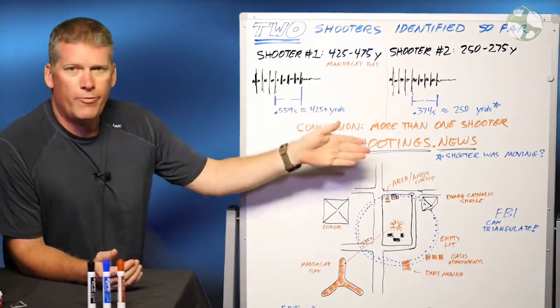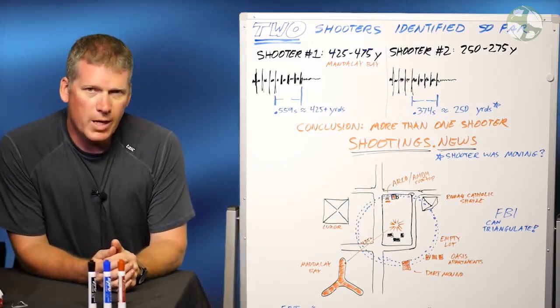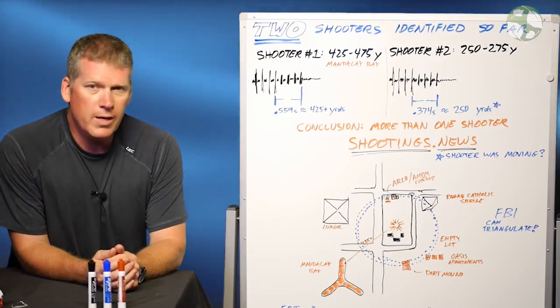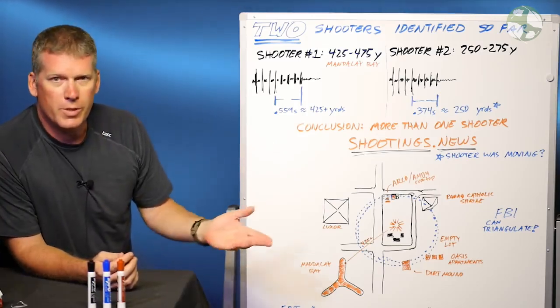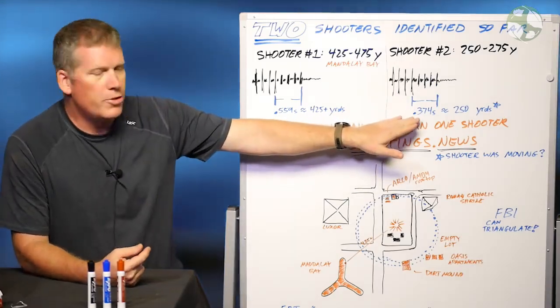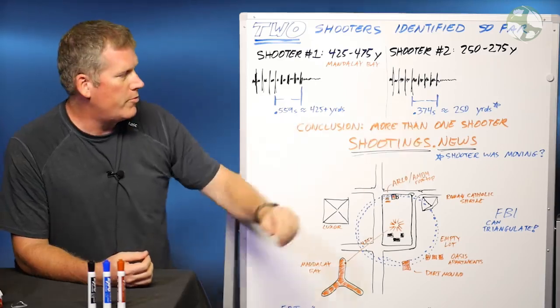You have to take the waveforms and you have to plot them in software, and you have to take the time signatures, the time codes, and do the math. And only then can you really tell the distance of the shooter. But that's what I did. And that's why this is called a forensic acoustic analysis, because this is the method. This is how you determine it. And this is based on the laws of physics, the speed of sound in air, and the ballistics of the actual cartridge that was fired.